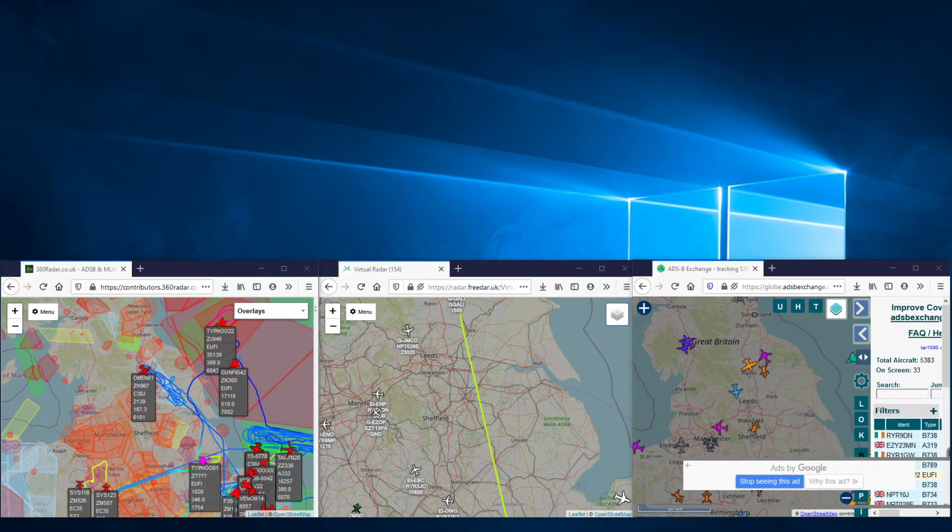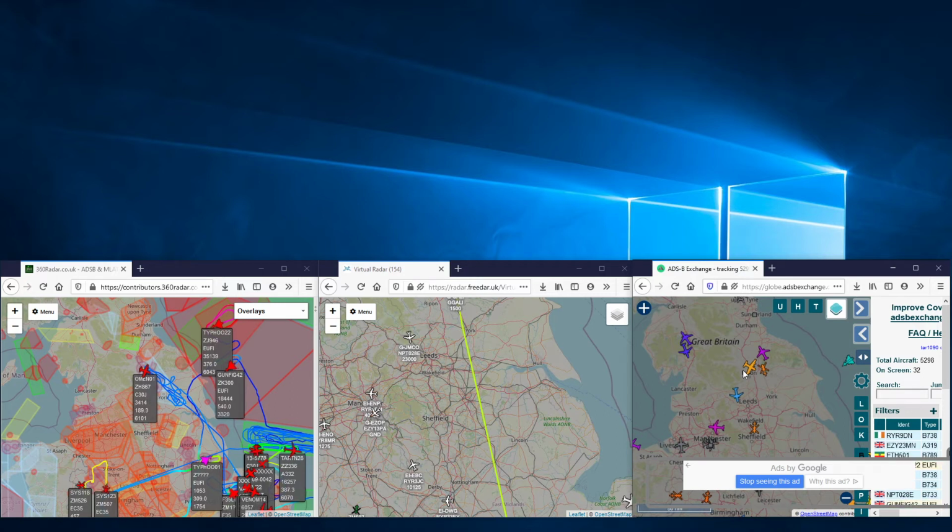Think of it like a registration number on a car. From that registration number, we can look up the make and model in a database if we have our own database. The DVLA have them for cars, 360 Radar has their own database for aircraft, so does Freedar, so does ADSB Exchange. And they look up this transmitted identity code from Mode S equipped aircraft, and from that they are able to identify the aircraft. And because they are unique identification numbers, we can start to track them from there. It's all maths.